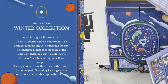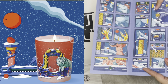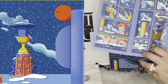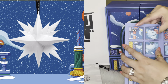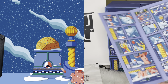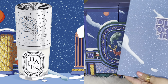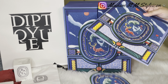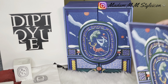Let's put this back. I don't know if I should open this one. So it has that. So each one has this little thing. It's a nice decorative piece. So yeah, that's the back. So it's similar to the Advent calendar, but this is just like a catalog or something. So I'm gonna put this back.